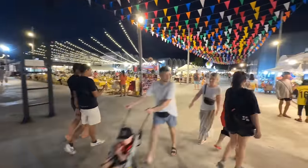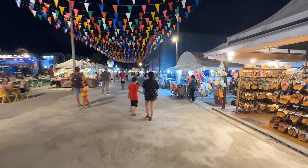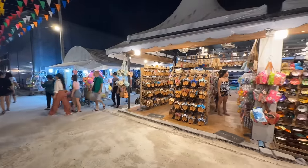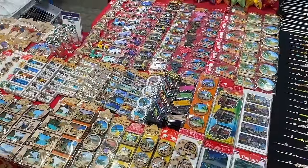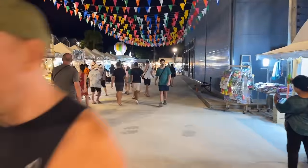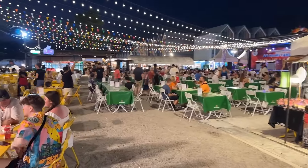It's a nice looking market when you walk in. There's live music over there. All around are shops selling all sorts of souvenirs, clothes, lots of shopping here. Big seating area over here with live music and a bar. It's very well laid out, this market.